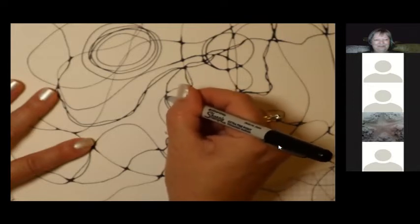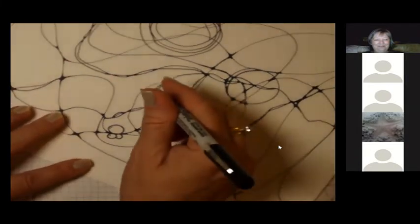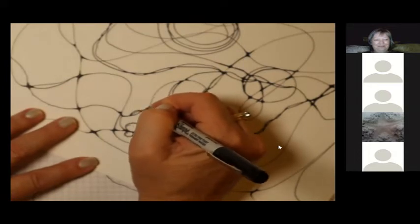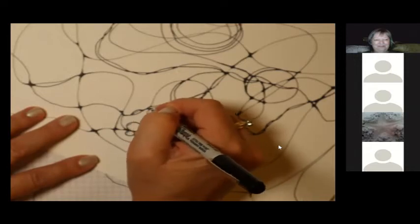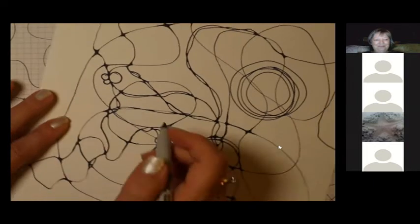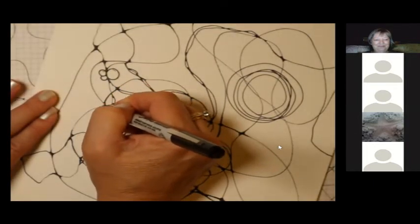The longer you go, the harder it is to find open intersections. I said it's kind of like Where's Waldo? But that's good for your brain too. Searching for patterns.